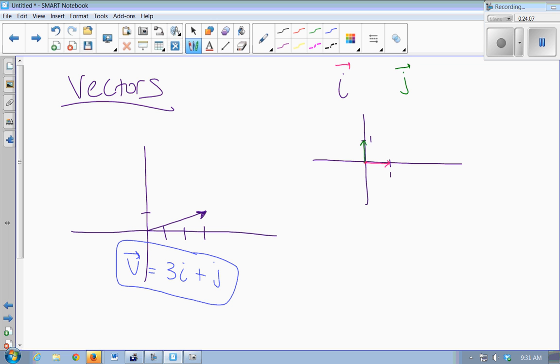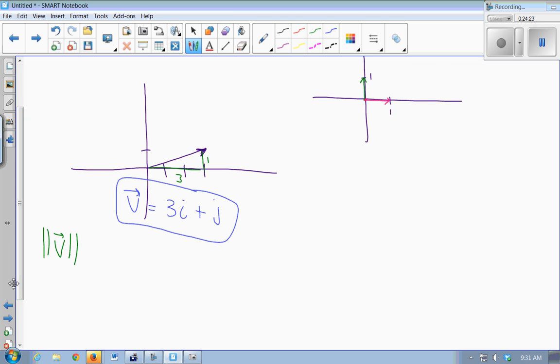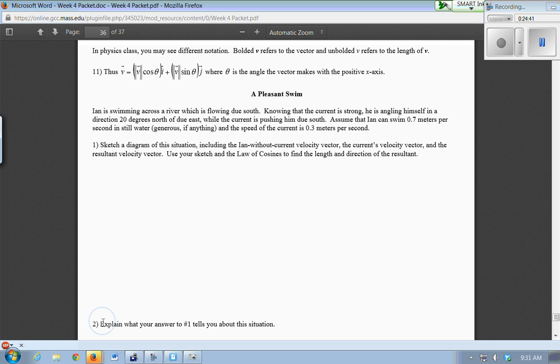I could also, instead, just give the length of the vector, which I'd find by using the Pythagorean theorem, right? This is 3 and 1. The length of the vector V, which you denote with double absolute value bars, which you could also think of as the radius or the hypotenuse, would be square root of 10. And then you could give an angle. We don't usually have a notation for that. We just describe the force as having a length and a direction.